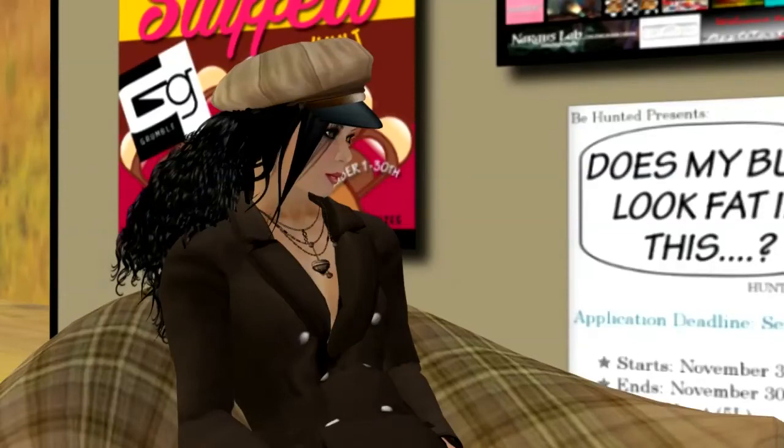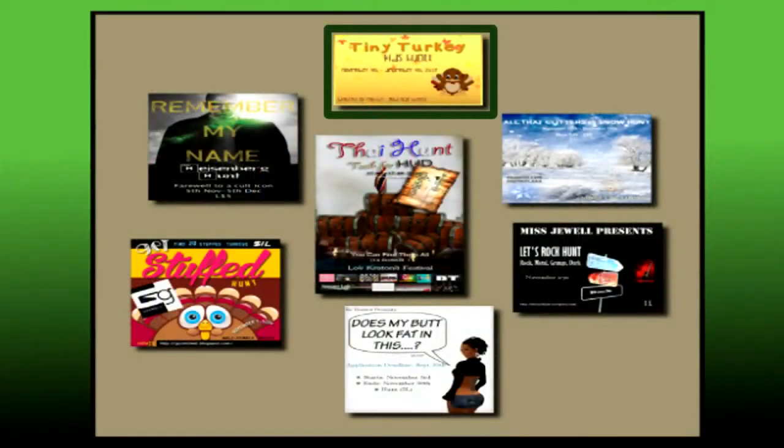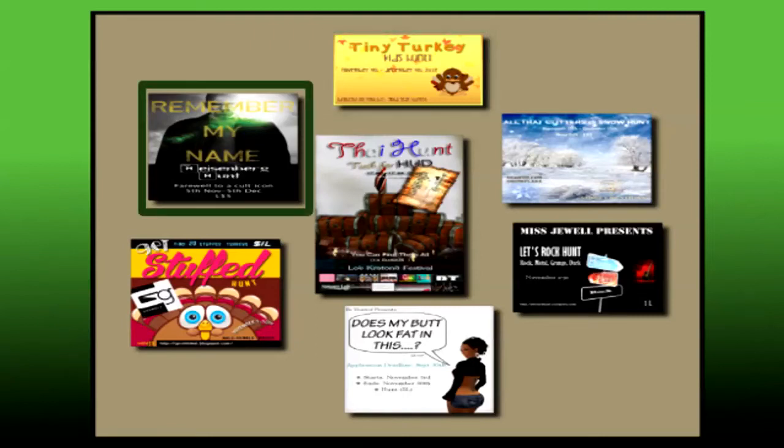The first one I want to mention is the Tiny Turkey Hunt. It goes through December 5th, and this is for kids and families. It is obviously a Thanksgiving themed hunt. The next one is a little unusual to me. It's not a big hunt. It's the Heisenberg Hunt running through December 5th.